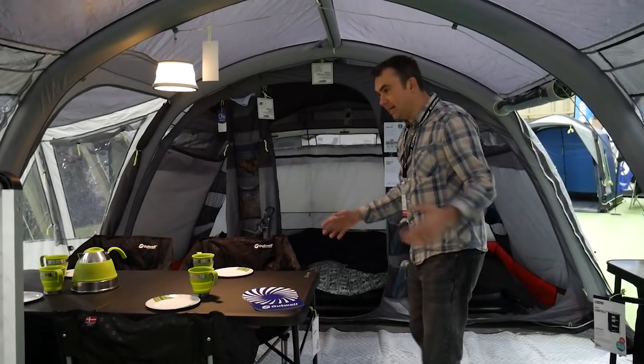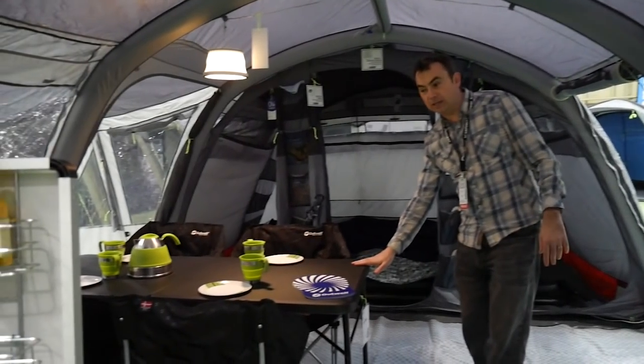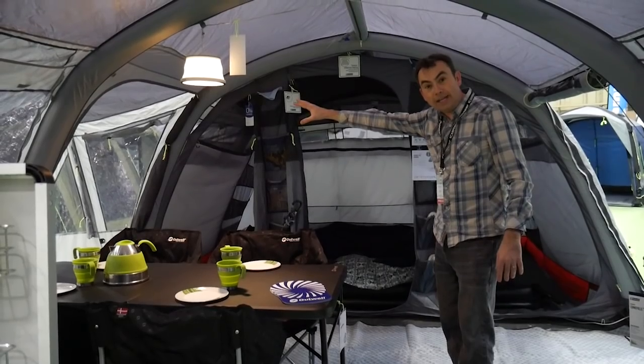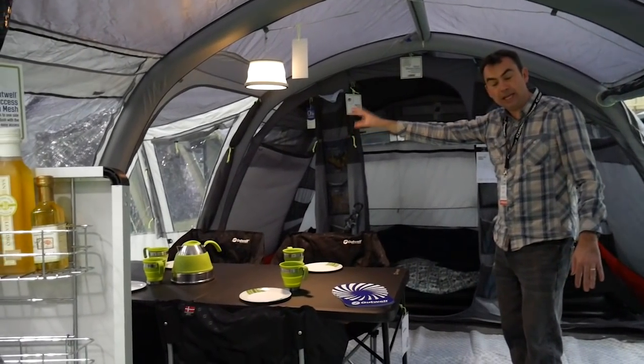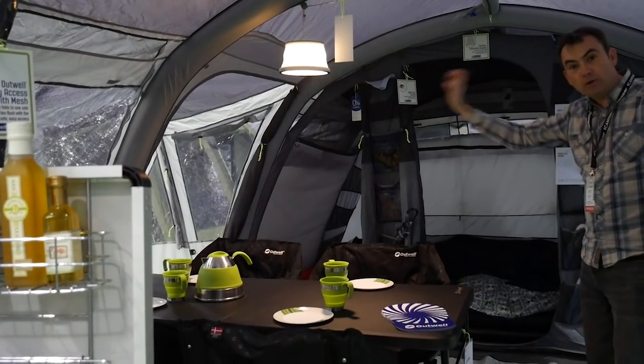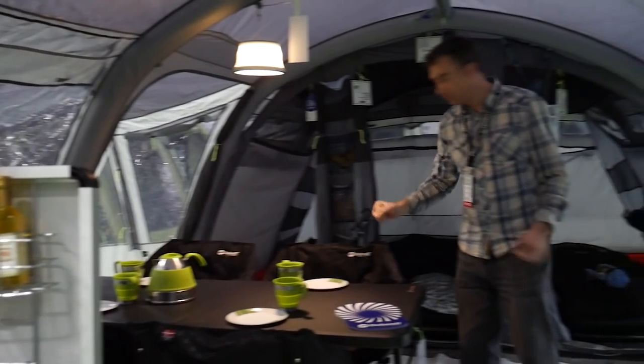So inside this tent here, you've got a fairly big living space in here. You see big enough to put a big family-sized table in here, complete with chairs. You've got a side entrance which is also covered here as well, so that's great for getting in and out if it's wet, storing muddy boots. In fact, some people also use it to keep a toilet in.